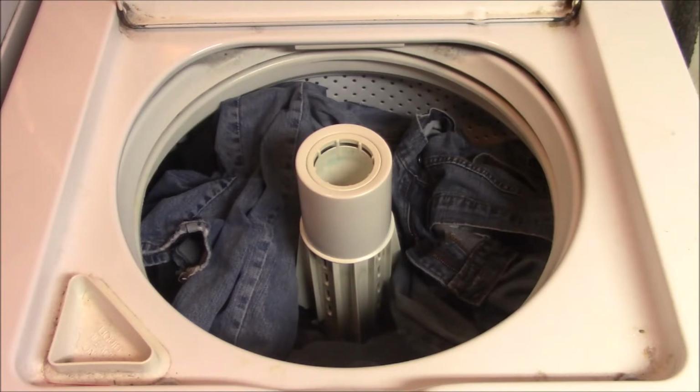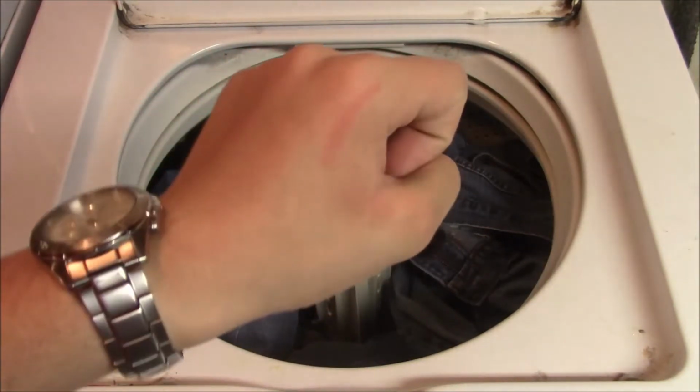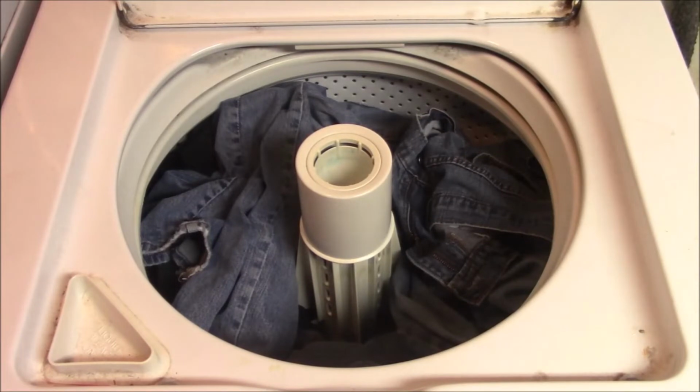This is a load of darks, and it is not overfilled. Oh yeah, that's from moving earlier. Not overfilled, because I know a bunch of people got on my case last time about it being overfilled. So it is very lightly filled. In fact, I actually took out a shirt because I was like, that's going to upset them. But anyways, this is going to be the final load. I did a load of lights earlier, but this is a load of darks.